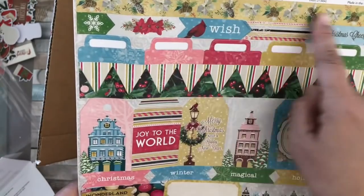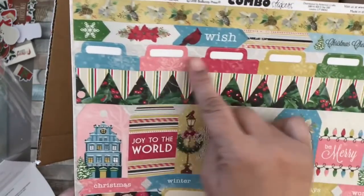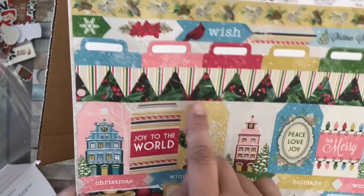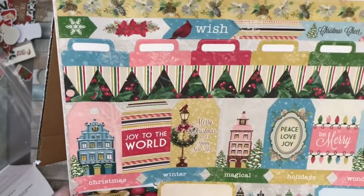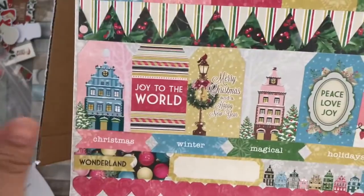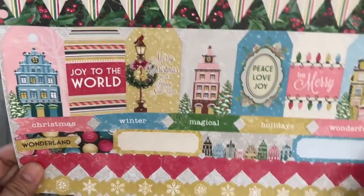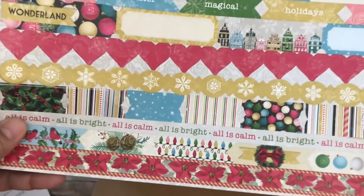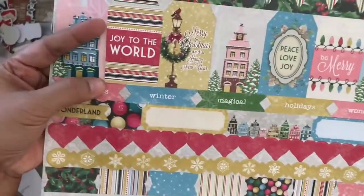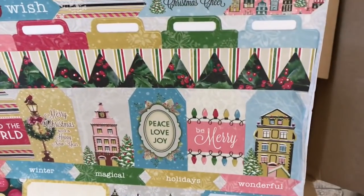Okay, so just want to show you the designs. You'll get a border or washi here, some die cuts, tabs here. There are some pennants here, a couple, because they are alternate or reverse on the other side. And there are houses, and there are Joy to the World, be merry, peace, love, and joy, Christmas, winter, magical, holidays, wonderful, and so on and so forth. Again, beautiful paper pad stickers that are cardstock, so they're thicker than your regular stickers. And this is again by Bow Bunny.